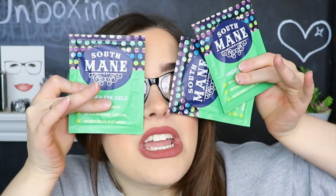Then next up, we have something from South Maine, and these are the eye gel packs. I've seen a bunch of different people trying these on Instagram and stuff. So in here, we just have 3 little packages of eye jelly things, and you put them underneath your eyes. You take them out of the package, and there's 2 in each, but they go under this part of your eye, and they're supposed to reduce puffiness and dark circles and that kind of stuff.